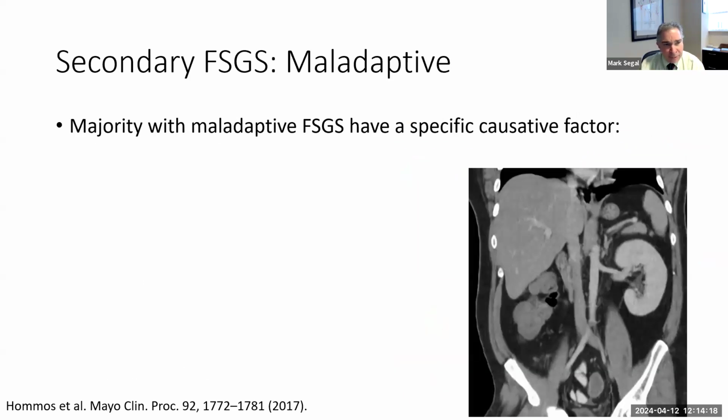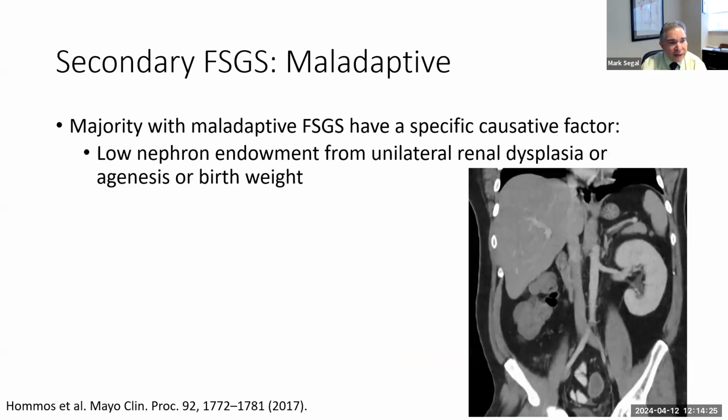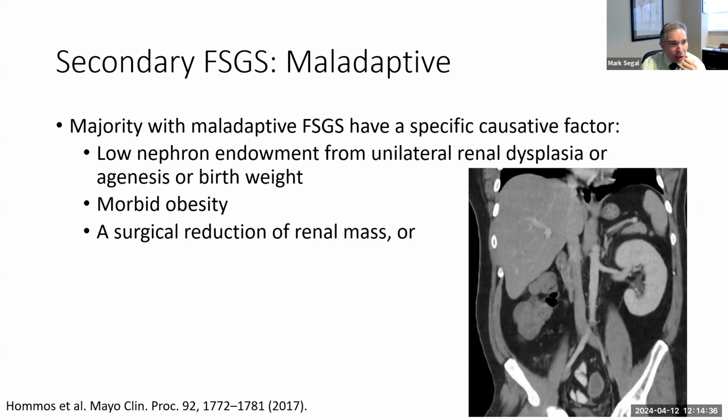Majority of maladaptive FSGS will have a specific causative factor. That is low nephron endowment from unilateral renal dysplasia, or agenesis, or low birth weight, or morbid obesity, or a surgical reduction of renal mass, or reflux nephropathy, which is just another form of acquired reduction in renal mass.